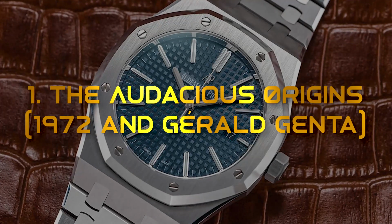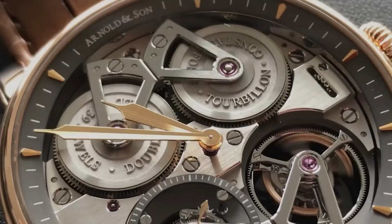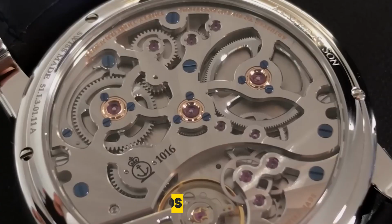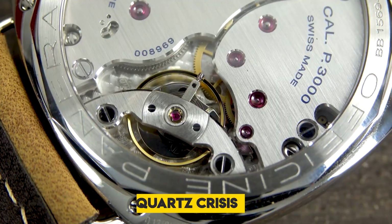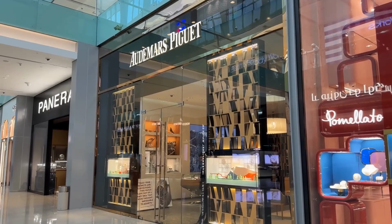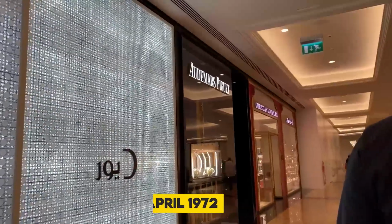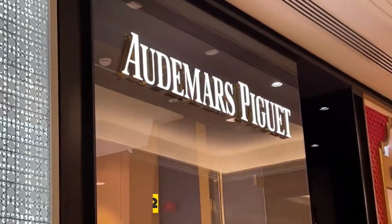The Audacious Origins, 1972, and Gerald Genta. In the early 1970s, Swiss watchmaking was sweating through the quartz crisis. Giants like Audemars Piguet faced an existential threat. Customers flocked to cheap quartz imports. Then in April 1972, AP rolled the dice.